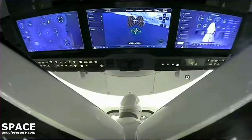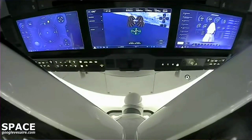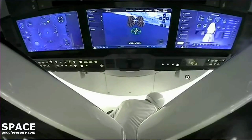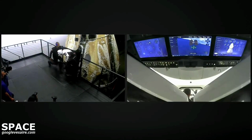Last but not least, we have Commander Jared Isaacman getting ready to egress the vehicle as well. The final fourth Inspiration4 crew member of the first all-civilian crew mission to orbit. And what a way to close it out. He was really the person with the vision. There he is.